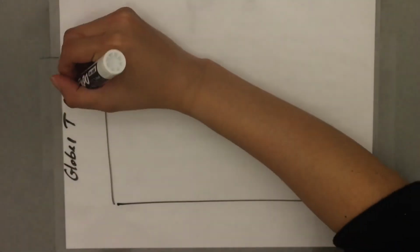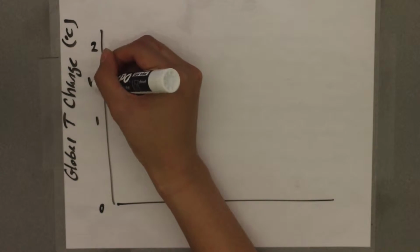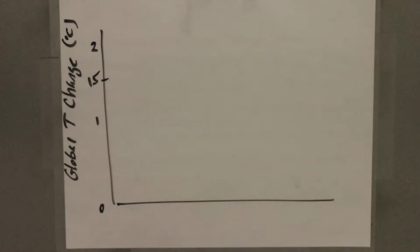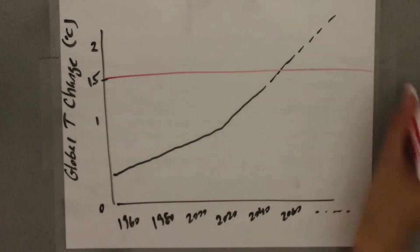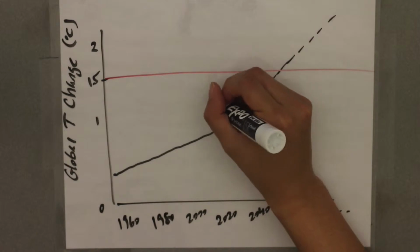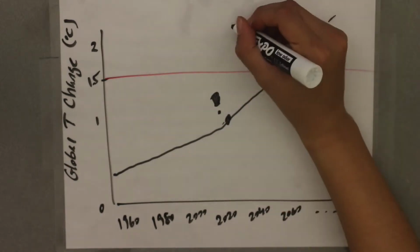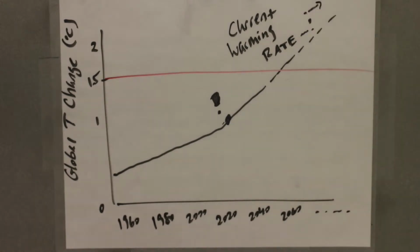In 2018, the IPCC published a report saying that we need to limit global temperature rise to 1.5 degrees Celsius by 2030. 1.5 degrees Celsius may not sound like a big deal, but we're already at about a 1 degree Celsius temperature rise since pre-industrial levels. So we definitely want to change our current warming rate because it's way too high.